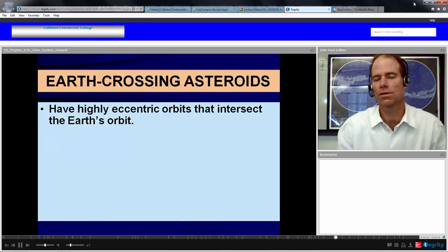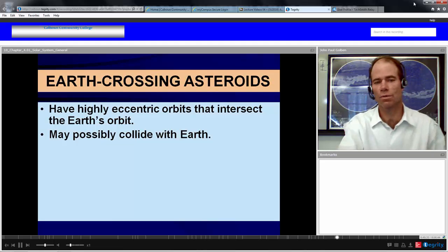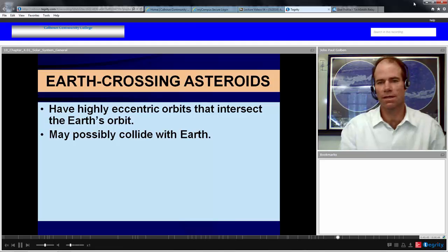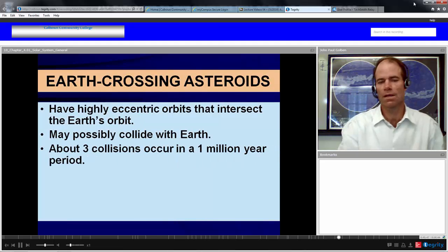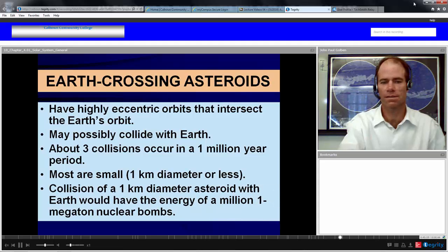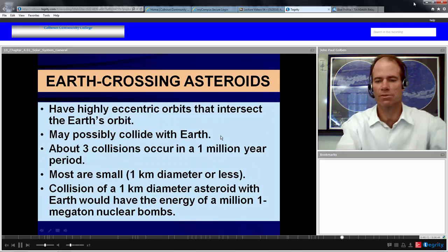Earth-crossing asteroids. Earth-crossing asteroids have highly eccentric orbits that somehow intersect Earth's orbit. And this could be a problem because if they intersect Earth's orbit at any point, with Earth following that orbit, then there's some possibility that an Earth-crossing asteroid could collide with Earth at some point in the future. About 3 collisions occur in a 1 million year period. Most of these are small asteroids, definitely 1 kilometer diameter or less. A collision of a 1 kilometer diameter asteroid with Earth would have about the energy of 1,000,000 1 megaton nuclear bombs. So we don't want to have a collision with a 1 kilometer diameter asteroid anytime soon.